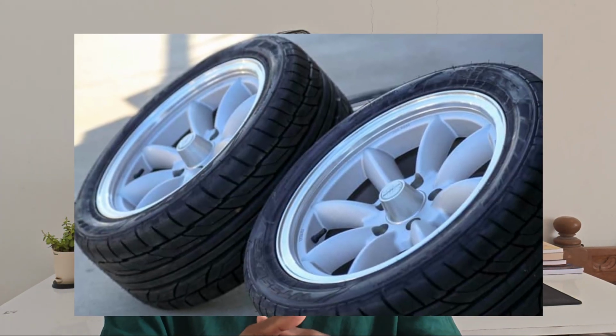You can actually fit somewhat wider tires in your car than from the factory. It will not cause any issues, but going too wide may cause issues. So you should ideally search in forums for your particular car. There will be a lot of people who would have upgraded their tires.